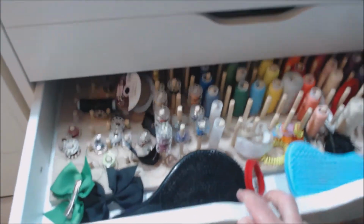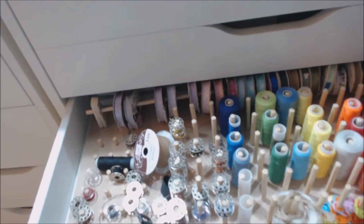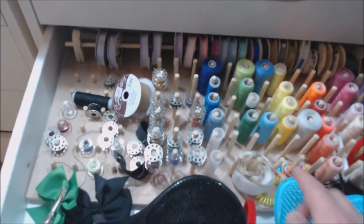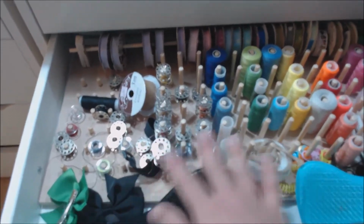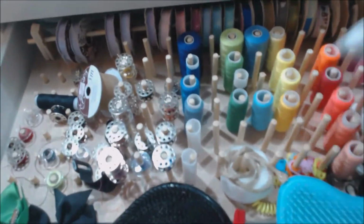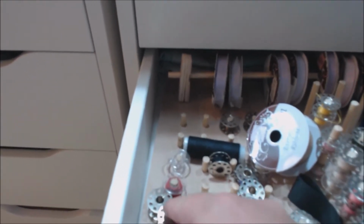And then, oh, be careful with that one. That's the sewing drawer. So that's a thing I've done myself, so I'm quite proud of it. My husband bought me a piece of wood, and I drilled a lot of holes, and I got some dowels, I think they're called, and I cut them to size, and I built that for myself so I can keep everything neat and tidy. Normally the colors are a bit better ordered, but my little one was around, so some of the colors are in the wrong place, but it's quite practical to be able to see what I have.